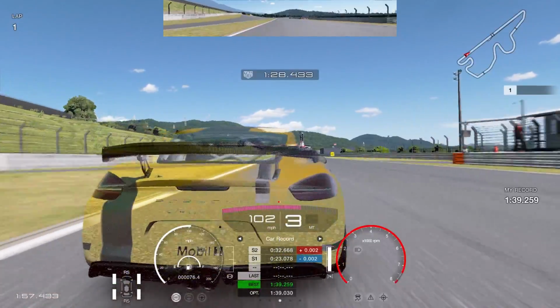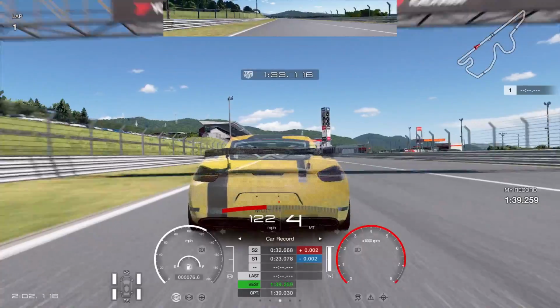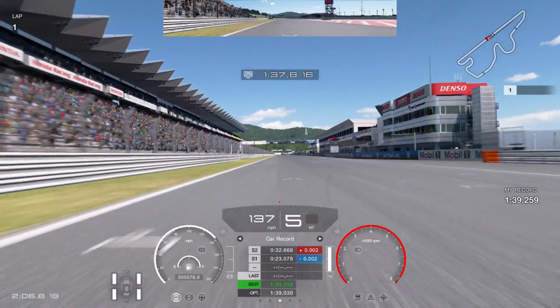So let's start this lap. You see the ghost in front of me. This is the second lap I do. This is the end of the first lap that I was doing. It wasn't a bad lap, it wasn't particularly amazing, as we go over the line on 1:39.3.